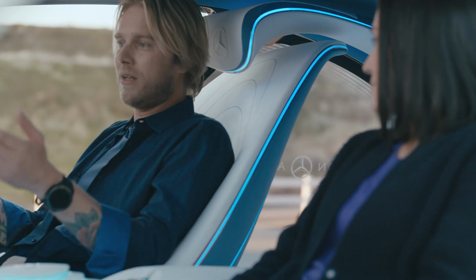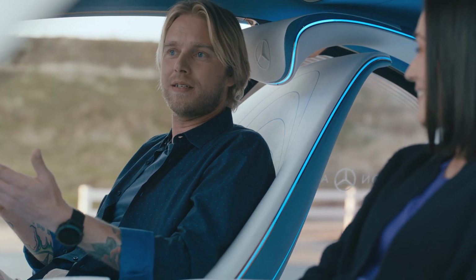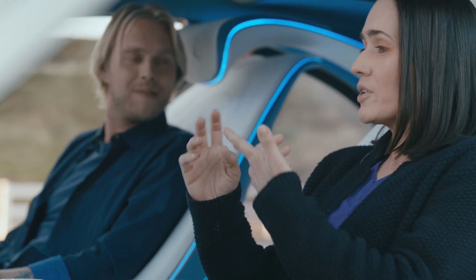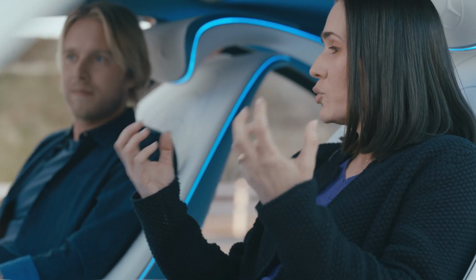Yeah, and at the same time, make it look as luxurious as this is. This is the future of luxury. I think you see how the interior design and the UX design here come together as one full art piece almost.